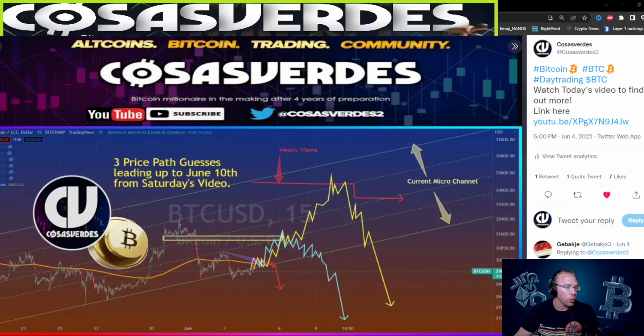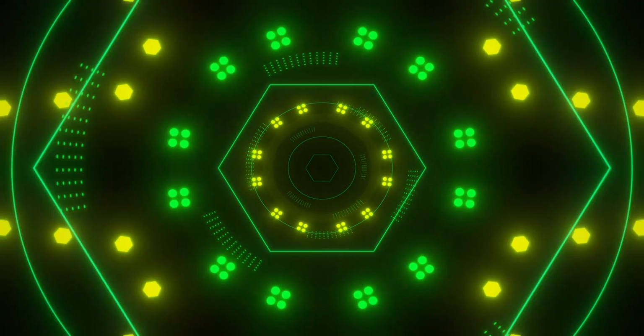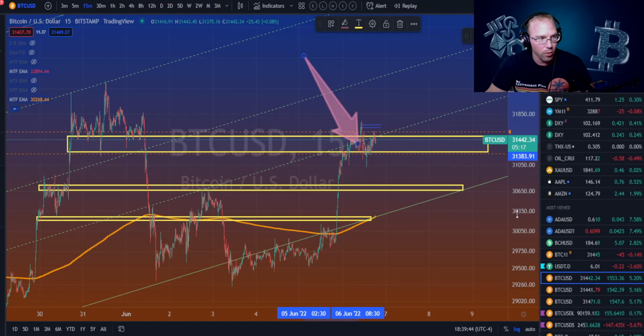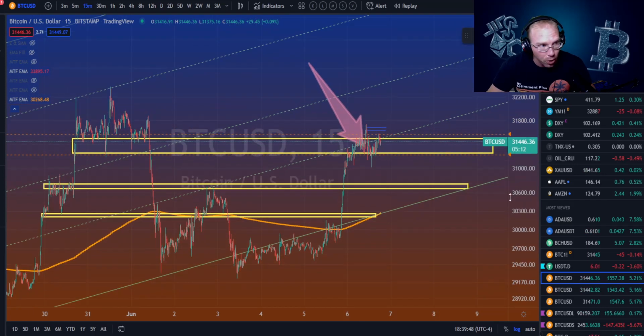So I posted this on Twitter from my Saturday video, and again, my Twitter is at Cosasverdes with the number 2 after it. You can see here from this structure in late May, I had a box, and the blue price path wicked above the box specifically. We go to price now, and what happened? It wicked above the box. See that? It was a pretty easy guess, but here's the hard part.